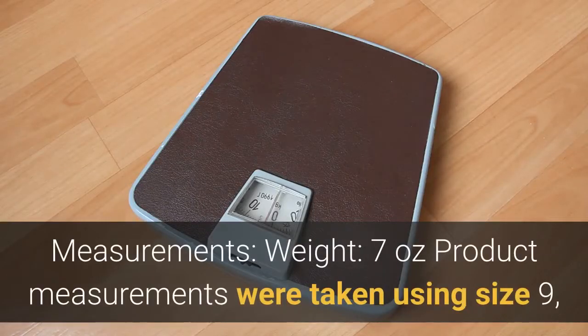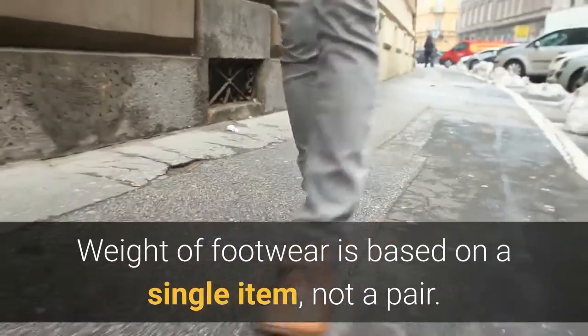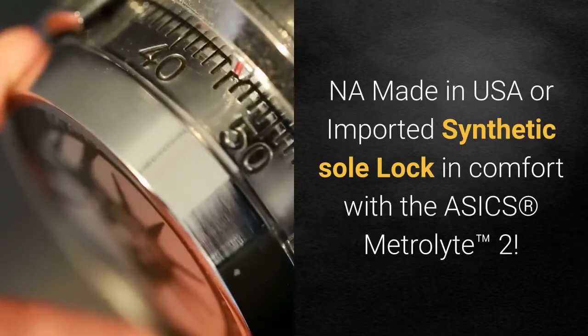Product measurements were taken using size 9, width B, medium. Please note that measurements may vary by size. Weight of footwear is based on a single item, not a pair. Made in USA or imported, synthetic sole.